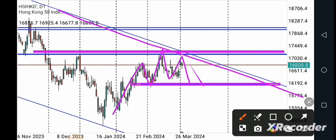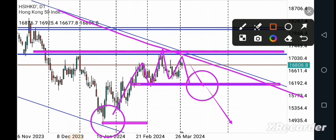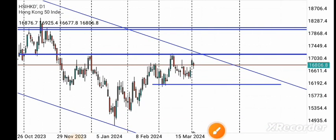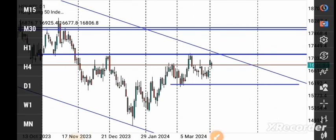And should price close below this neckline, there's a very big chance that we will see the market actually head down to around this level over here, and that is because that's where the structure started. I hope you guys can see that, right? And I hope my drawings make sense. Anyway, let's continue. From here, what I'm going to do is head down to the H4 chart. Let's have a look. Just bear with me, guys.